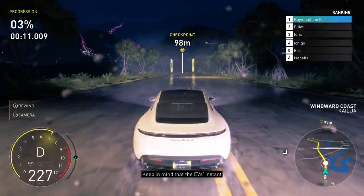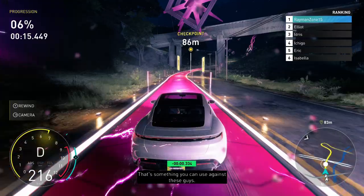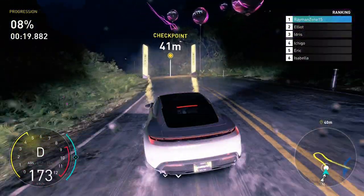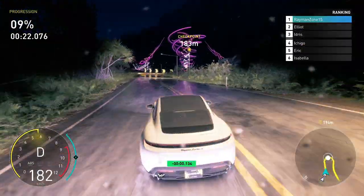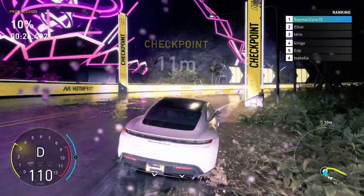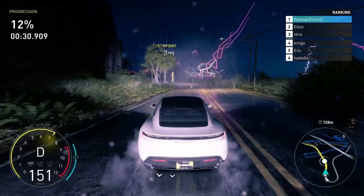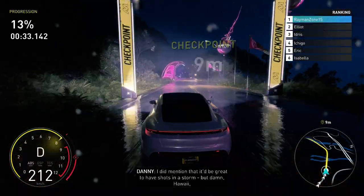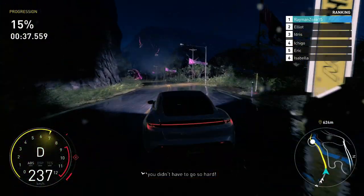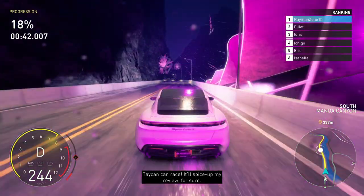Racing time. Keep in mind that the EV's instant acceleration is one of their most impressive traits. That's something you can use against these guys. I did mention that it'd be great to have shots at a storm, but damn, Hawaii, you didn't have to go so hard. Anyway, I'm eager to see how great the Taycan can race. It'll spice up my review for sure.